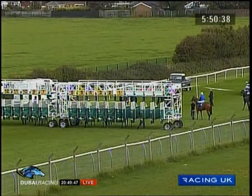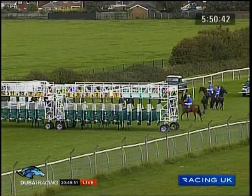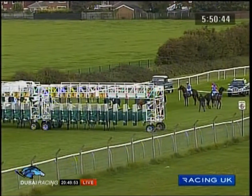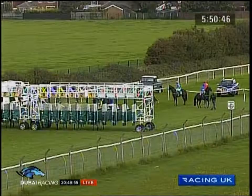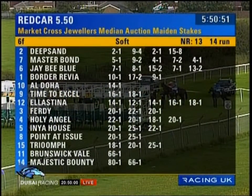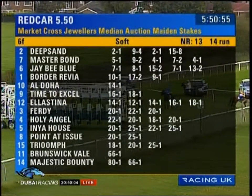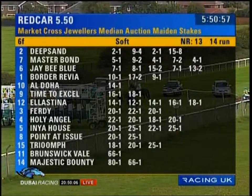Similar profile, looked a little bit backward, and the run would bring her on a lot. Ferdy represents Paul Green, was very green at Chester first time out. I would imagine will be a little bit more professional this evening, will need to be. Holy Angel is another one from the Tim Easterby yard, second string if you like, 20-1 behind the 15-8 stablemate.